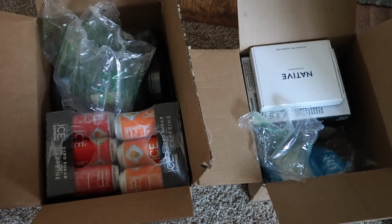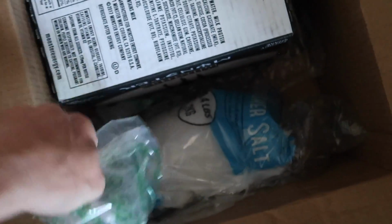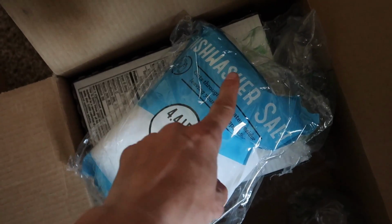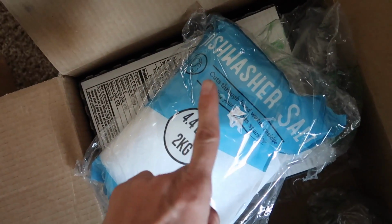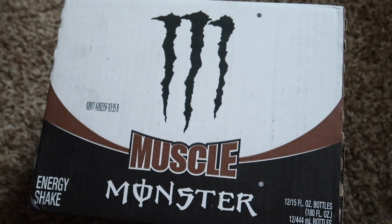Yay, it makes me so happy. I posted this on my community tab, the Native deodorants. We have dishwasher salt. My Bosch dishwasher has a water softener built inside of it, so you have to get this special kind of dishwasher salt. Hold up, it's coming. My friend Courtney told me about this. She said her husband got her one and she was like, oh my gosh, buy me more, they're so good.